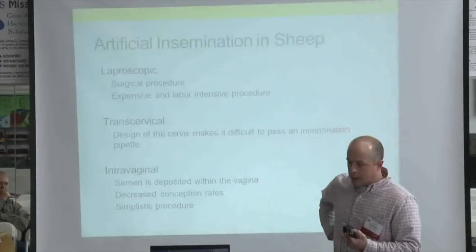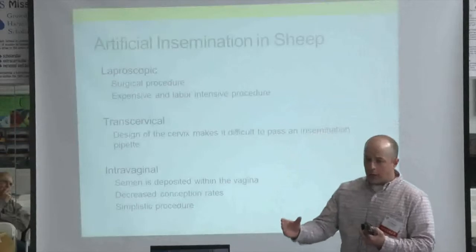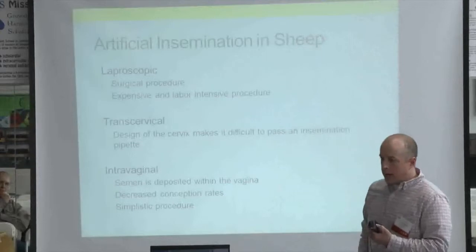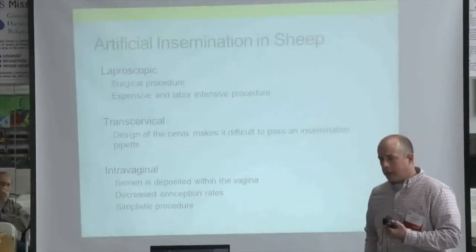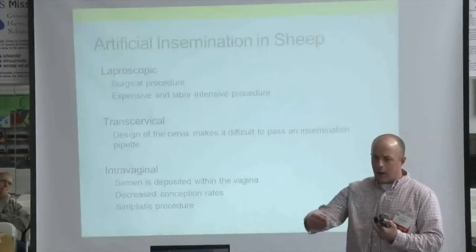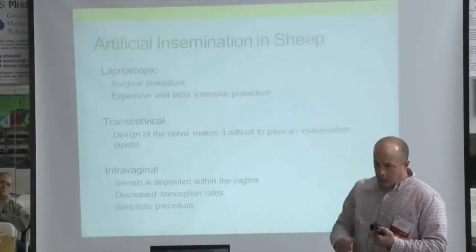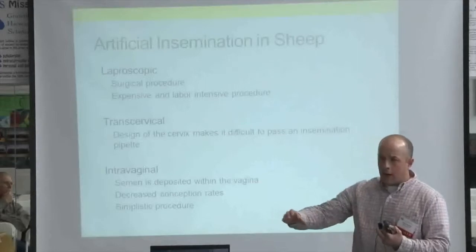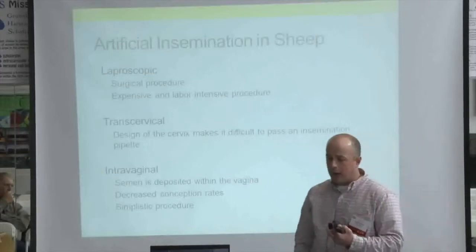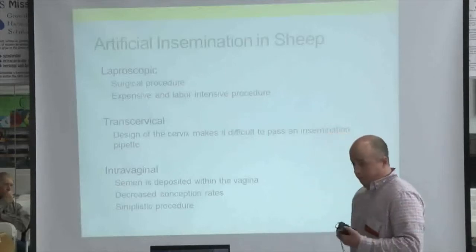And the third area is what we call intravaginal. Semen is just deposited within the vagina of the ewe. However, we have decreased conception rates because the sperm cells have to swim through the cervix into the uterine body, up the uterine horns to the place of fertilization. By the time they go all that way, a lot of the sperm cells are dead or dying before they get to do their thing. One advantage, though, is that it's a very simplistic procedure.